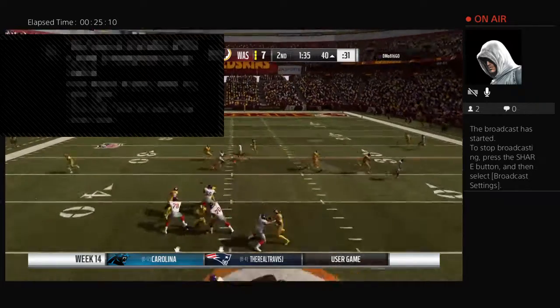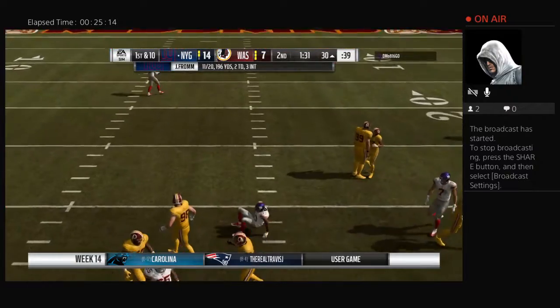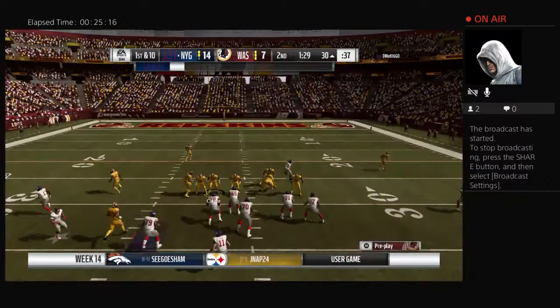They'll look to throw here on 1st down. Over the middle to Beckham. It's another 10 yards on that one and another 1st down.